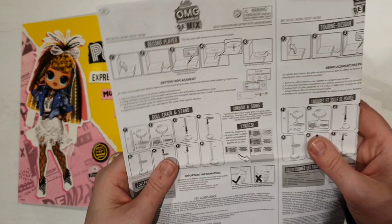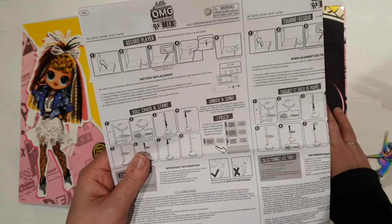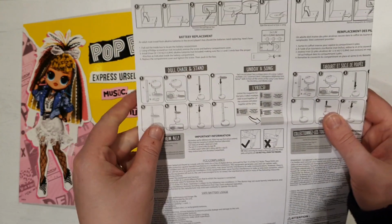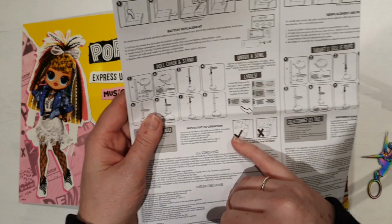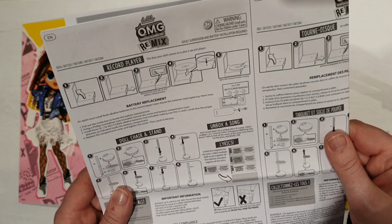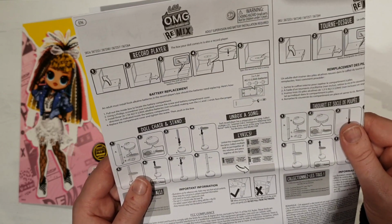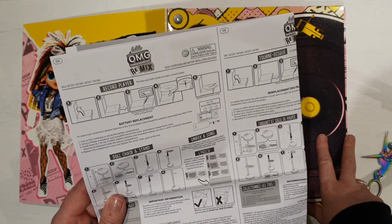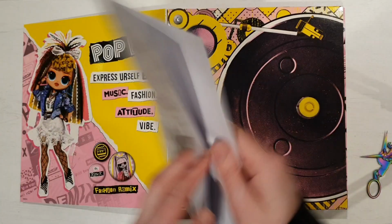So that's a record player. Oh, that's super cute. You just put it on there and it's a little record player. That's adorable. A doll stand, and it shows how you connect it together. It also tells you about the hands, and then some other parts. Oh my god, are you telling me it's actually batteries required? I need to get some batteries. Oh, no.